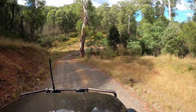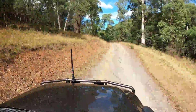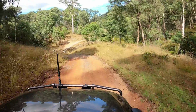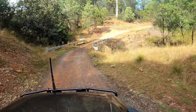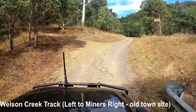Very easy drive at the start here. You can see this is basically a road. It's even got the little white posts. So made some good time here at the start. And we've sort of done away with those big drop-offs. And it does parallel along the creek here as well, hence the name of the track, and really just seemed to take a couple of minutes. It was about 3 k's in and we got to the Wilson Creek track.